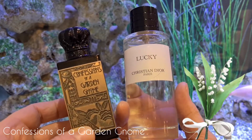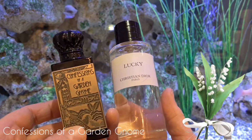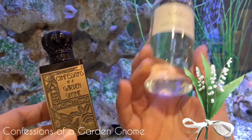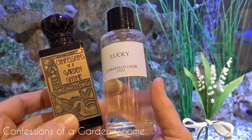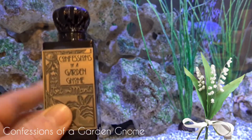Something magical about a garden when the rain has fallen. Everything wakes up, doesn't it? The trees look greener, the grass looks greener, everything is just in this magical hue. That's how I associate Confessions of a Garden Gnome. I'm going to put Lucky down because I'm holding both at an awkward angle and it's getting really heavy.